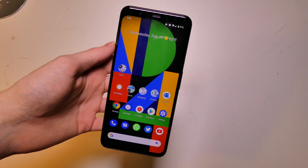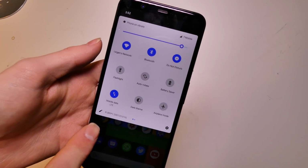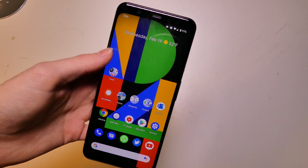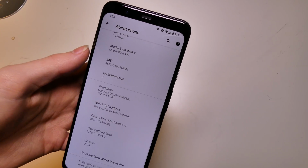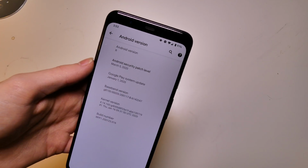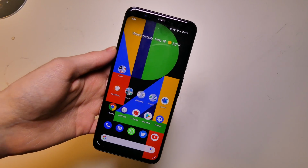But me being me, I wanted to check it out. So I went ahead and I installed it. So as you can see, we are on RPP1.200123.016. That is our build number. I was just in here for this, but here is, wrong button. So we are on Android version R, and the security patch level of this is March 5th, 2020. So we are indeed on Android 11.